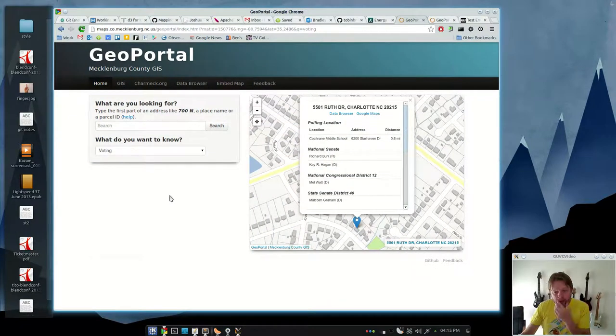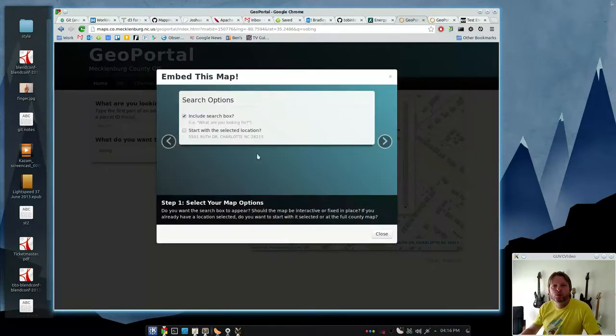One of the big things with it is this embed map. I had made a little GitHub thing to make an iframe for basically whatever's coming off of a WMS server. And I did that ages and ages ago. Well, I wanted to make GeoPortal so you could take the base functionality and customize a little iframe and then stick it in your whatever, you know, shitty CMS you're stuck behind, and it'll just work there with all the basic core functionality. So what you do is you click on this embed map. It'll say, do you want to see a search box?